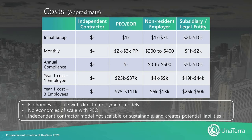Just in terms of the different types of costs, so initial setup, well, the independent contractor is a very simple column to discuss because really there's no cost to the employee beyond what you're paying the contractor as a day rate or an hourly rate or a weekly rate. There's no cost beyond that. In terms of PEOs, so it's the employer of record model, setup costs are low, so it doesn't really generally cost much to get somebody onto an employer of record offering.